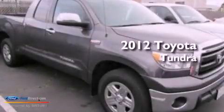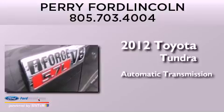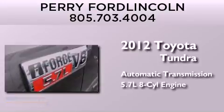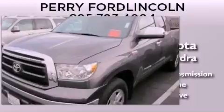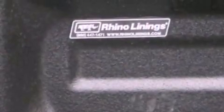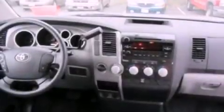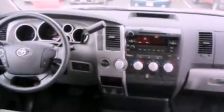This is a 2012 Toyota Tundra. This truck has an automatic transmission, a 5.7-liter V8, and four-wheel drive. Its top features include a double wishbone independent front suspension, a limited-slip differential, traction control and stability control systems, big 18-inch wheels, and a tire pressure monitoring system.